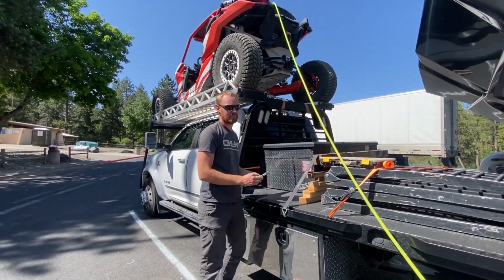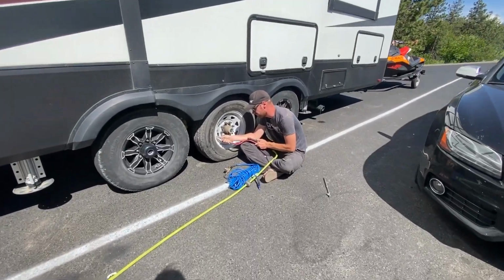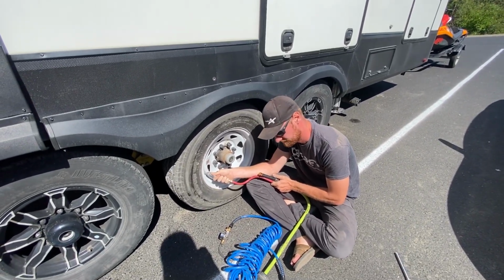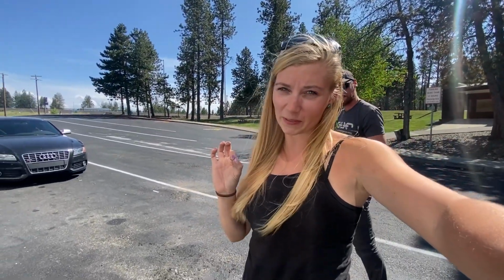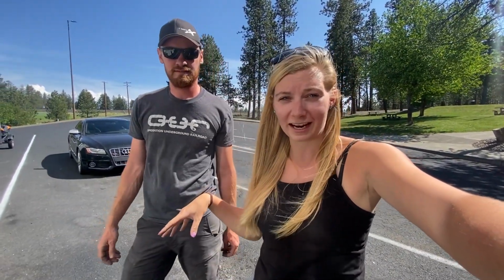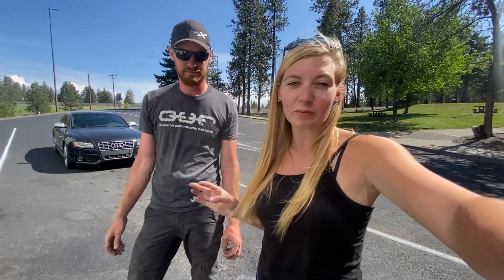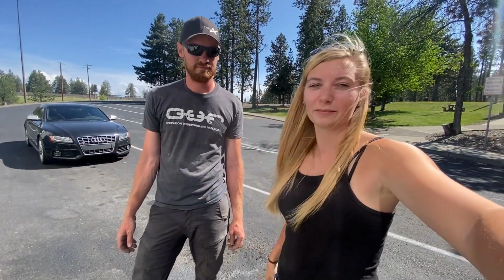How long do you think it'll take to fill on that little air compressor? A while. What's it at? 60. Another 20 more to go. So the little air compressor actually did amazing. It didn't quite fill it up all the way. It's at like 72 PSI or something, and the tire's rated for 80. So we're actually gonna go to a truck stop and fill up the rest of it. But honestly, for that little air compressor, it didn't take that long, and it got it almost all the way. I'm super impressed.